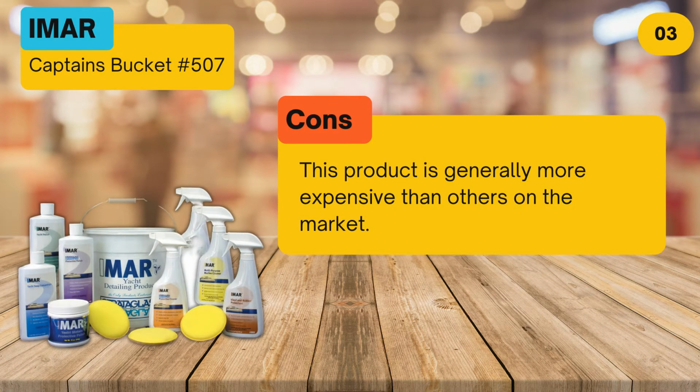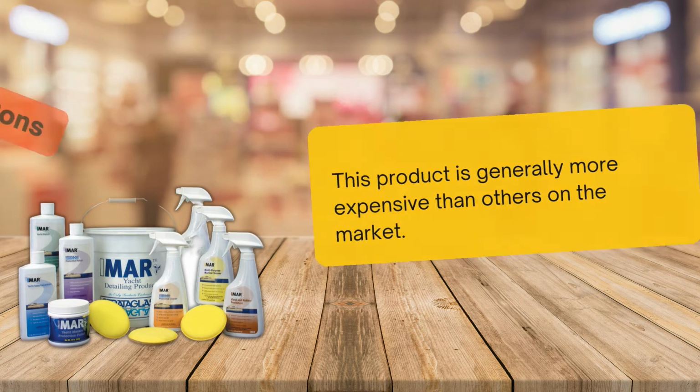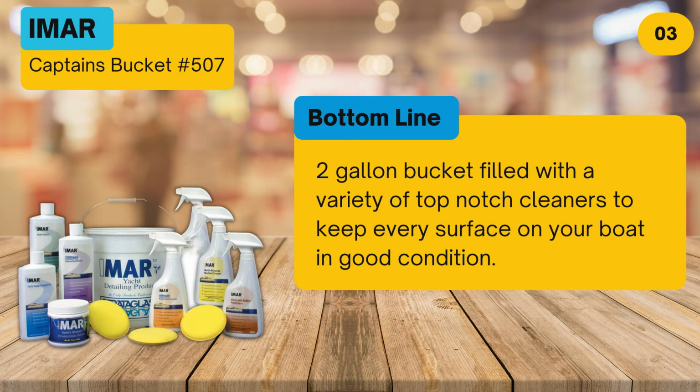Cons: this product is generally more expensive than others on the market. Bottom line: 2-gallon bucket filled with a variety of top-notch cleaners to keep every surface on your boat in good condition.